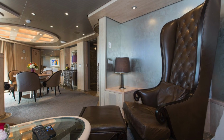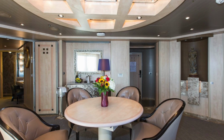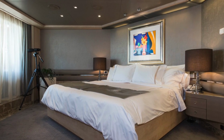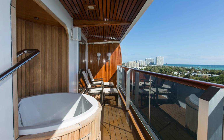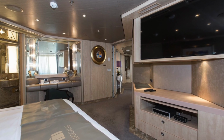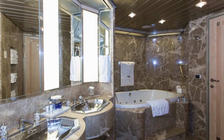The most spacious and luxurious cabin class is the Pinnacle Suite. There are only 2 Pinnacle Suites offered on board the ship. These measure 1,000 square feet in size and have a 318 square foot balcony, which includes a private whirlpool tub. There are separate living and sleeping areas in these suites, providing plenty of room to stretch out and enjoy your cabin.